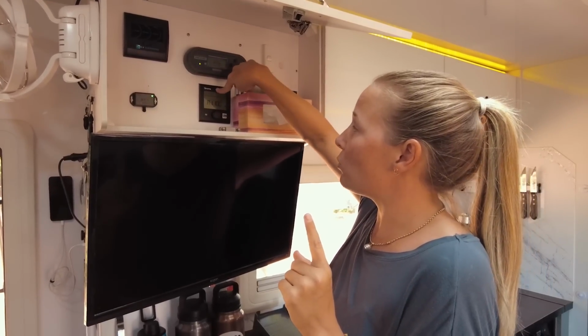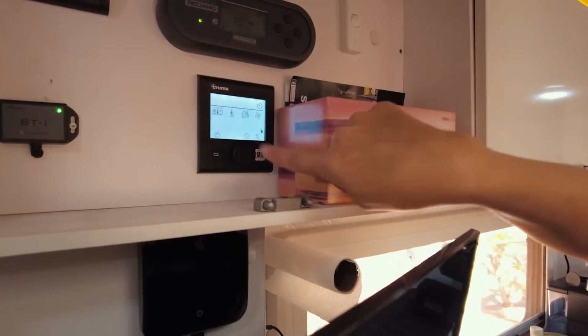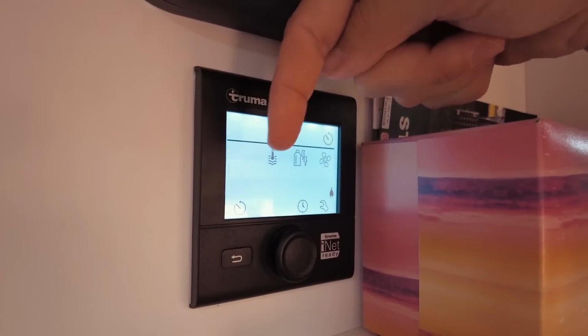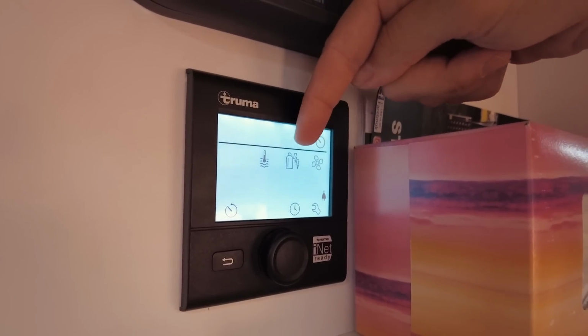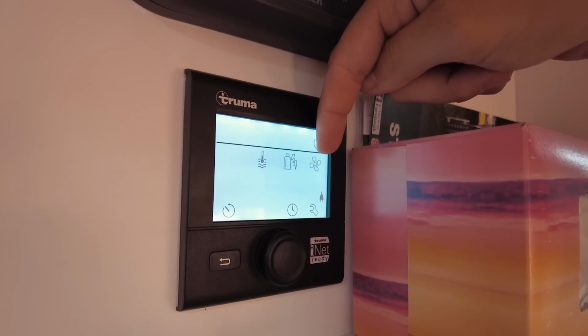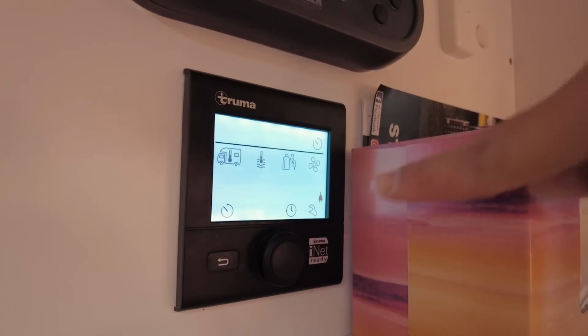This is the Truma water heater, which was under the bed. So this is how we turn it on. You've got your room air temperature, water temperature, whether you want to run on gas or electricity, and the fan speed when you've got the gas on. The other thing you can do down here in the settings is set a timer.